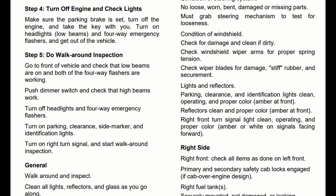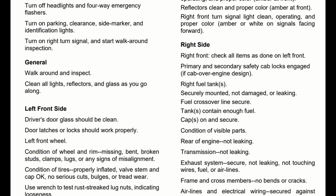Your general walk around and inspect. That's kind of like when you first walk up. You can do a quick walk around, or as you're approaching it, you're already doing a general, because you're going to be looking at your vehicle. Okay, so clean all the lights, reflectors, and glass as you go along.